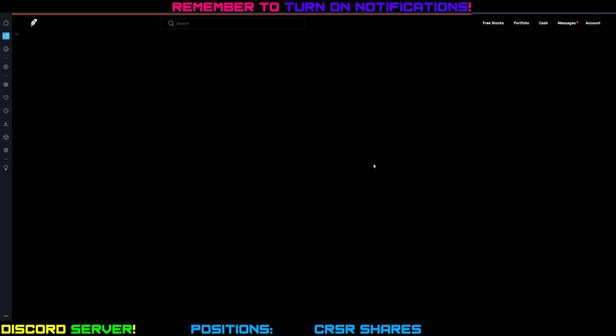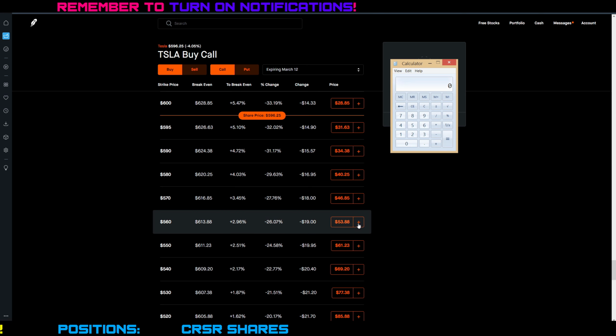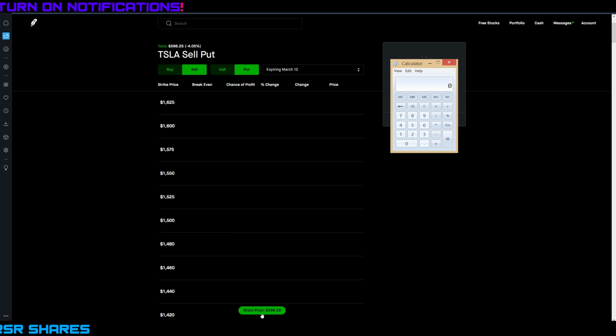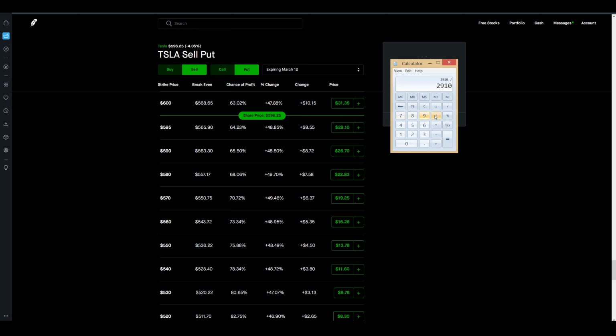Let's take a look at the Tesla option chain just to see how juicy these premiums are right now. Let's say we went to sell some puts for the following Friday, a weekly. You would collect at the money $2,910 in premium, but you would have to put up $59,500 in capital. That is just way too much for my portfolio, and your return on risk is only 4.9%.